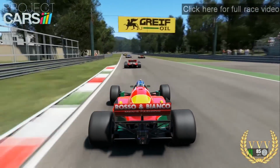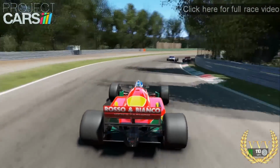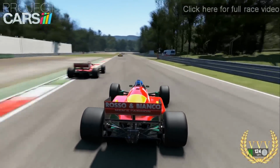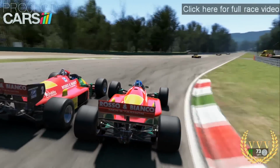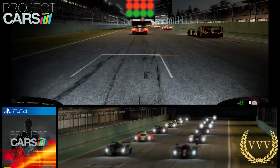It's a bit tricky for me. I'm using the controller in this video, so all these videos are done with the controller. Traction control is off. And it's quite a handful with this car. If you click on the video, of course, you'll see that option in the top corner of a few of these scenes. You can click on and see the full race, see how I get on.